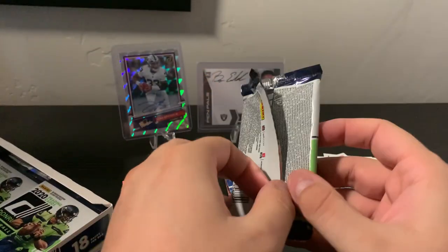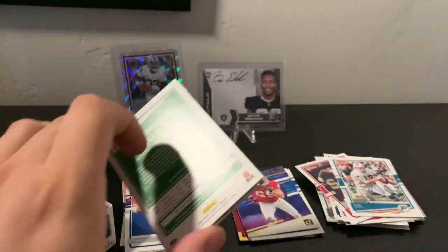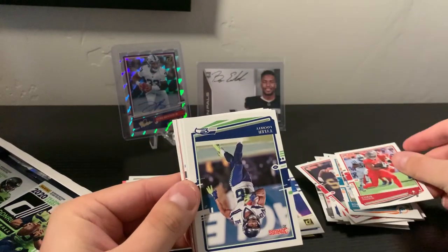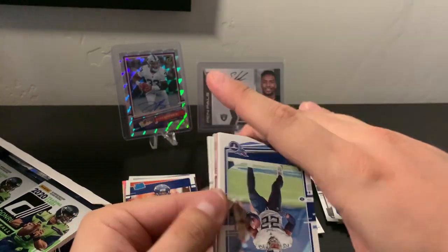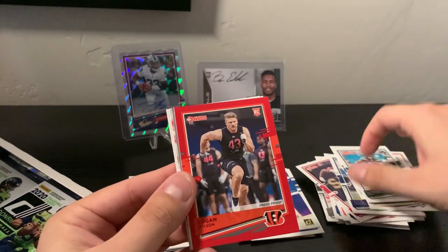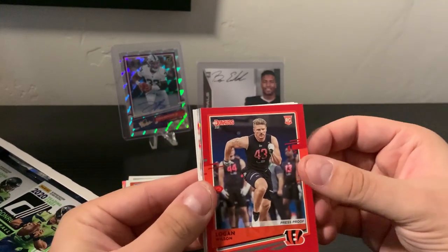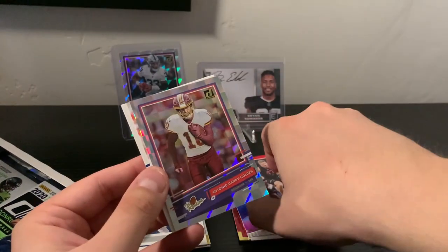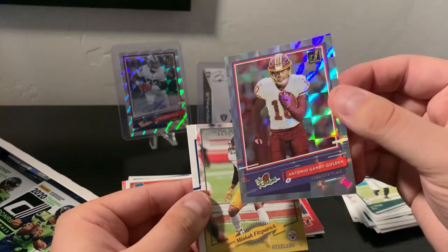All right. So we still have a mem card somewhere in here. And then hopefully we can get some of the big rookies. Chris Godwin. Lockett. Deontay Harris, Derrick Henry, Le'Veon Bell, and it looks like we have a red parallel Logan Wilson. It's a press proof rookie for the Bengals. Okay. Another Antonio Gandy-Golden. Got another one of those checker kind of silver effects. Pretty cool.